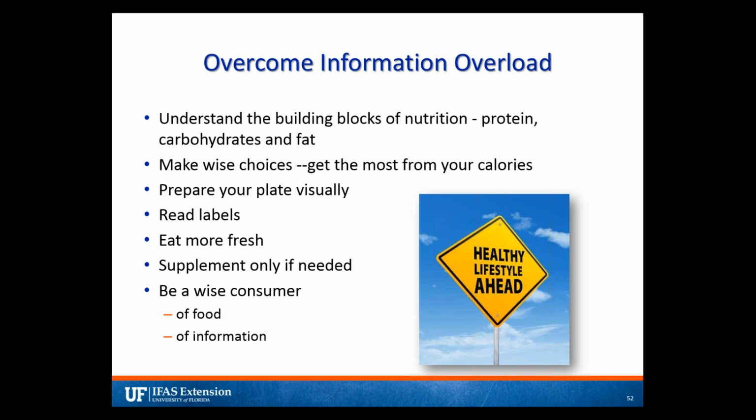Eat more fresh. The fresher it is, obviously the less processed it is. So anytime you process, there's going to be additions. And overall, just be a wise consumer of both your consumption of your food and of your information.